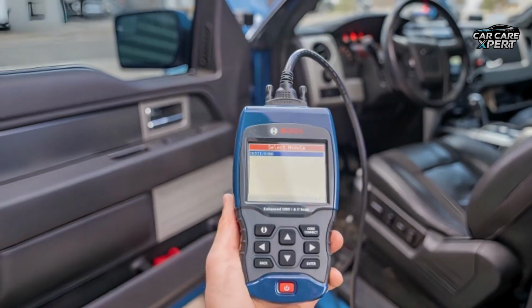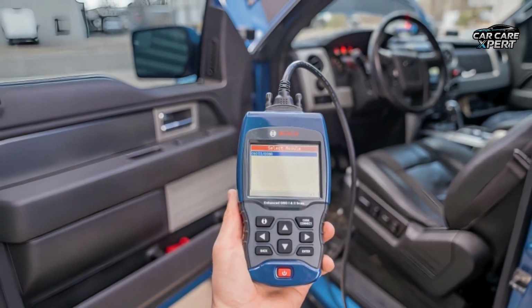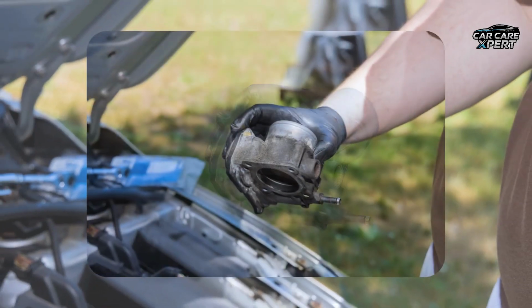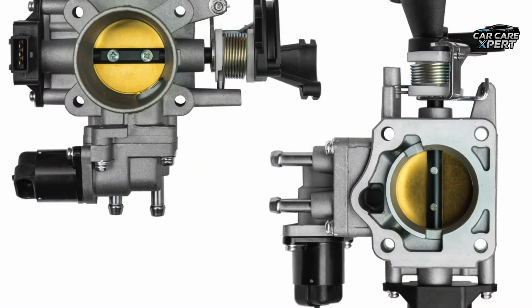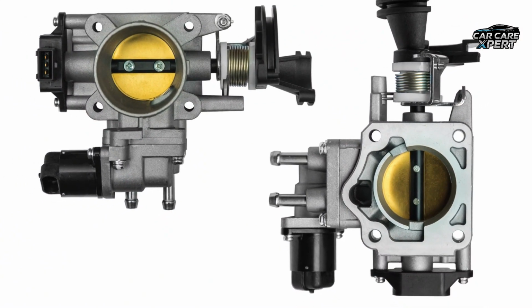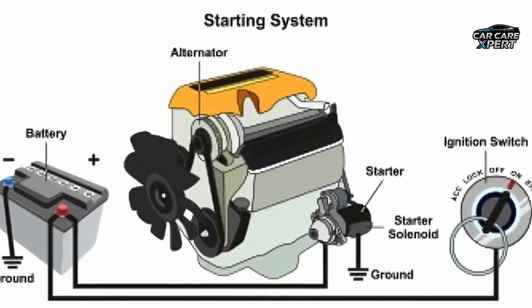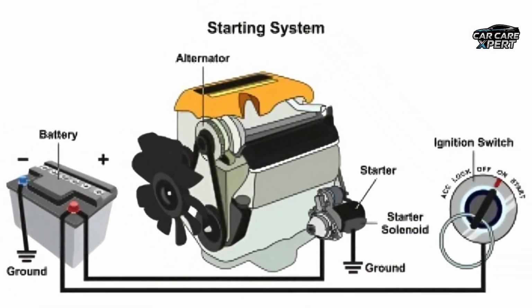Fix. Scan for TPS error codes using a cheap OBD2 tool. Replace the sensor if needed. It's usually just 2 screws and a plug. Reset your ECU after installation. Next up, solenoids. Think of them as the brain's messengers. If they go bad, chaos follows.